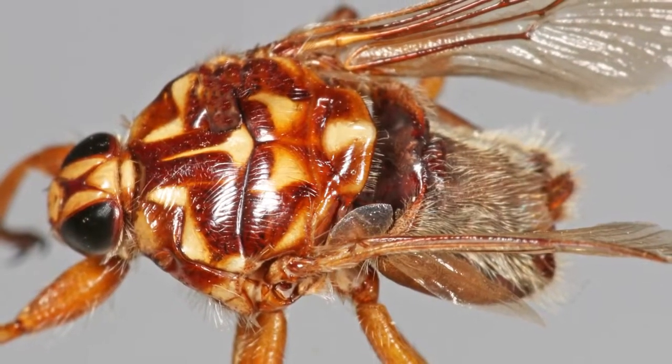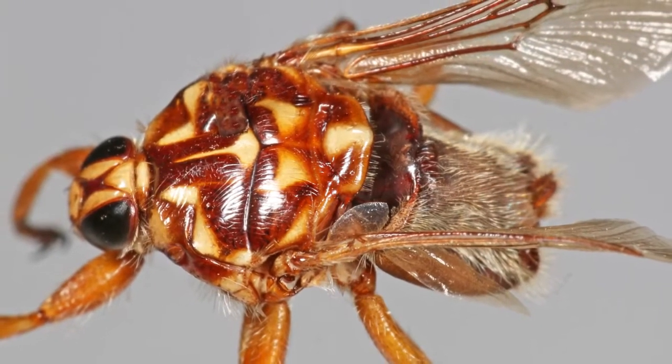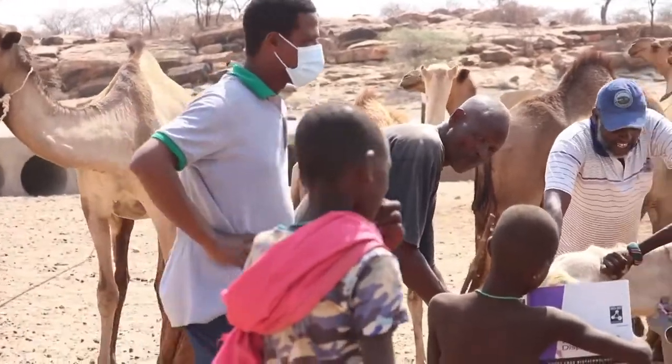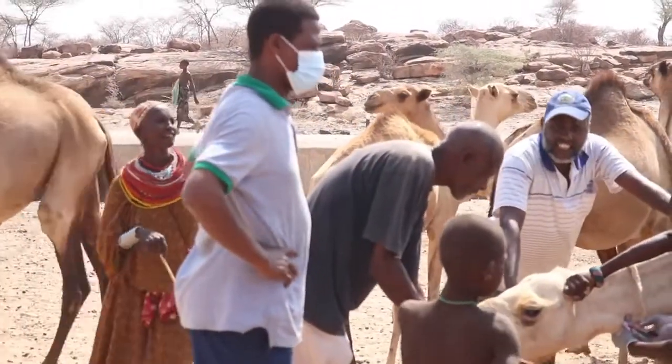We wanted to answer the question, what is transmitting this trypanosomiasis in camels here in northern Kenya? Because we don't have tsetse flies in this region, and yet the disease is quite rampant. So we focused on some biting flies called hippoboscids. Locally they are called Dakar, because they are close relatives of tsetse flies. We've been studying this fly to see if it can transmit trypanosomiasis as well as other diseases.